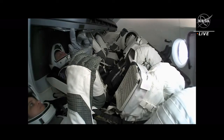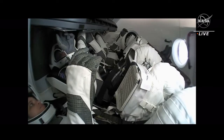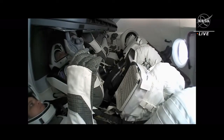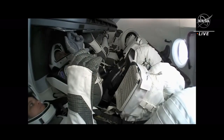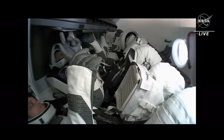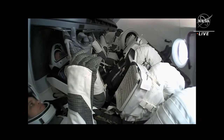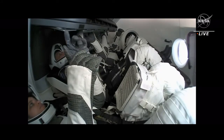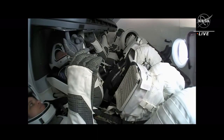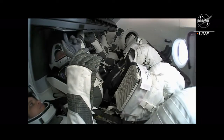If you're just joining us, you're looking live inside of Dragon Freedom, where the Crew-4 astronauts are preparing for undocking today, returning after a 6-month science mission aboard the International Space Station. NASA and SpaceX are targeting an 11:05 a.m. Central Time undocking from the International Space Station, with a splashdown time of 3:55 p.m. Central Time, 4:55 p.m. Eastern Time, off the coast of Jacksonville, Florida.